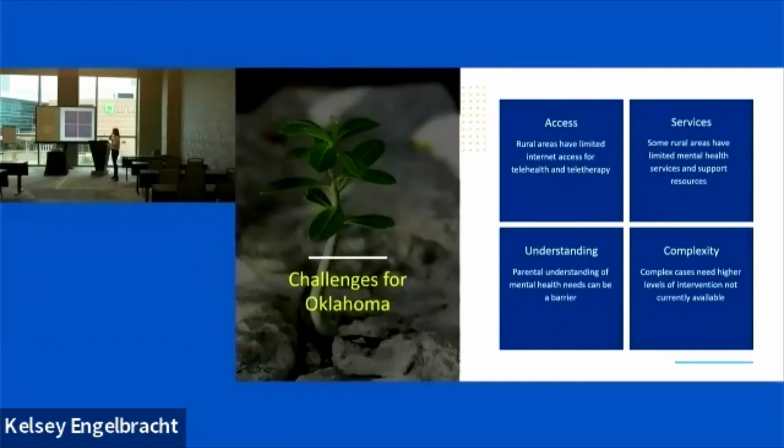Yeah, and so there's so much. Rural services are very limited. When you see those shortages for behavioral health providers, they're very poignant in the rural areas. And then we have limited access for telehealth and teletherapy. I was meeting with somebody down in the Idabel area, which is the southeast corner. She said a lot of primary care providers don't even carry a cell phone because once they go around that mountain, it won't ring. Not to mention being able to have telehealth or teletherapy, right?